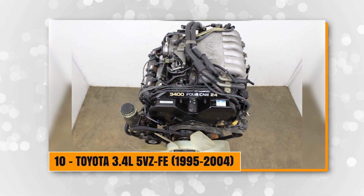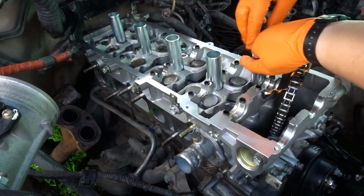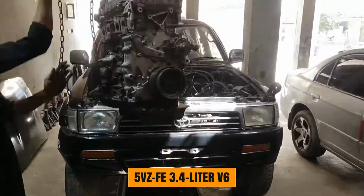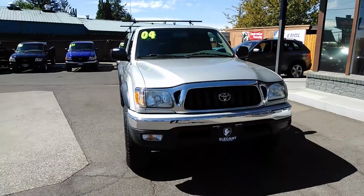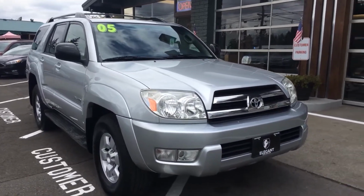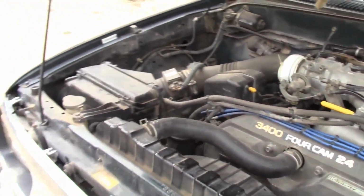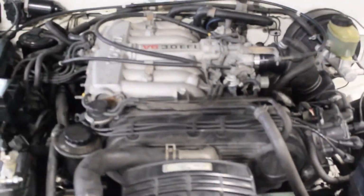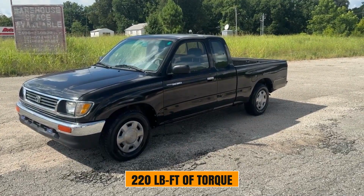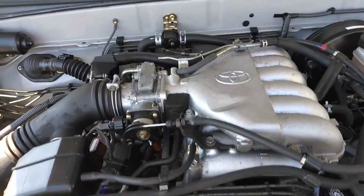Number 10, Toyota 3.4-liter 5VZ-FE, 1995 to 2004. If the 1MZ-FE is the quiet achiever, the 5VZ-FE 3.4-liter V6 is the workhorse that just won't quit, even when you're hauling a boat up a mountain in 110-degree heat. Found in the Tacoma, 4Runner, Tundra, and T100, this cast-iron block V6 powered Toyota's truck lineup through the late 90s and early 2000s with 183 to 190 horsepower and 220 pound-feet of torque. Now, those numbers don't scream performance, but they absolutely scream, I'm still running in 2045.